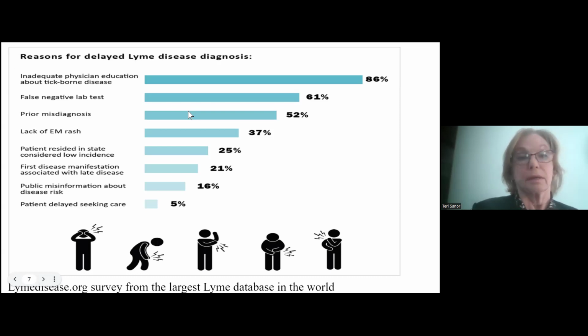So they surveyed their database of patients. There's 16,000 who contributed their information, so it's really big. And they asked, why is it that your Lyme disease was not diagnosed early? Well, number 1 is no surprise: inadequate physician education. Number 2 is the false negative lab test. It's not only the false negative, it's also the positive, because a lot of physicians say it's a false positive. They won't treat. The poor patient is caught in the middle, and they don't get treatment.